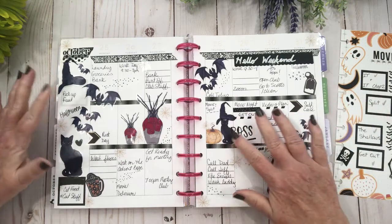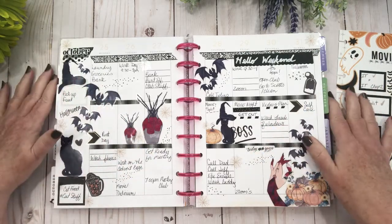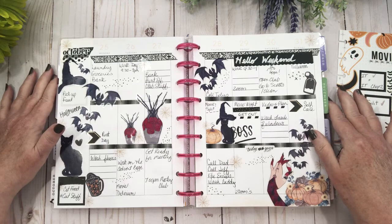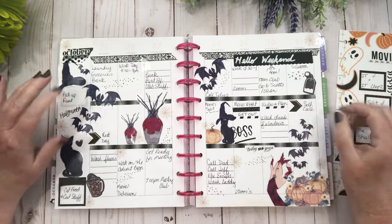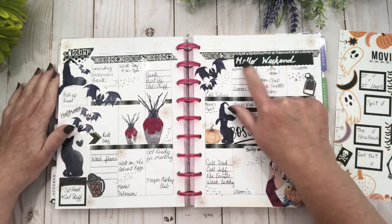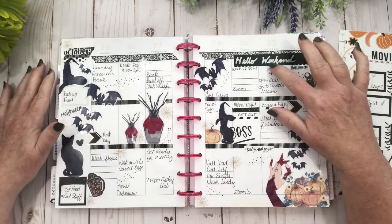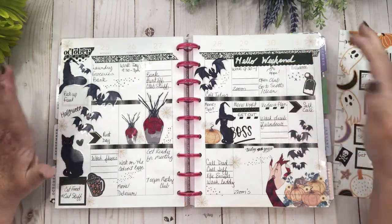She makes these beautiful stickers. And I thought, okay, you know what? I'm going to do my last week of the month Halloween spread with those stickers because I just love them. Love the bats. And I tried my hand at lettering, and as I was finishing up, I touched it. And so I just did an arrow and went, whoops.